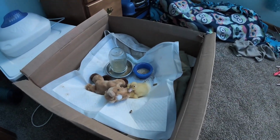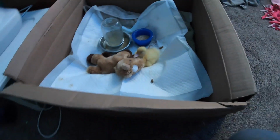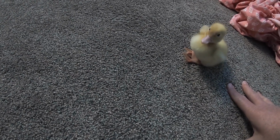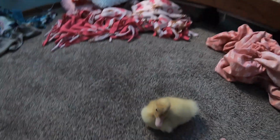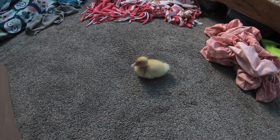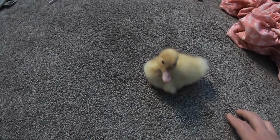All right, here's the duckling afterwards. We did a few days of treatment on it. So let's get it out and see if it'll walk. It's got the Band-Aid on it still. What if we take the Band-Aid off? It'll help. Before it wasn't able to sit even like that. But it does move around. So I'll have to show you later.